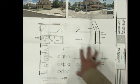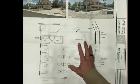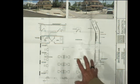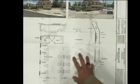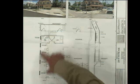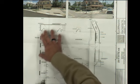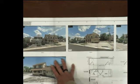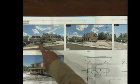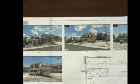Inside they are proposing 10 stations, 5 shampoo bowls, and for the most part, all open space. As far as the exterior, they are proposing to remove these 5 windows along the back and close them in. That relates to this back view, right here. There are 5 windows here that they want to remove and fill in.